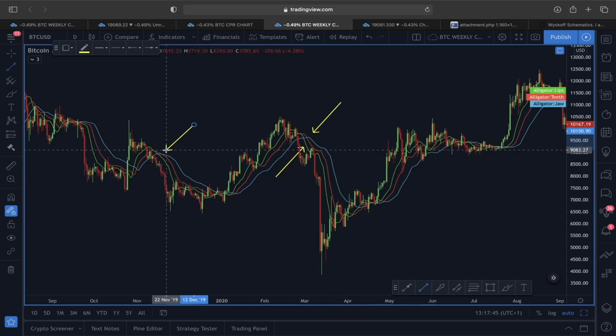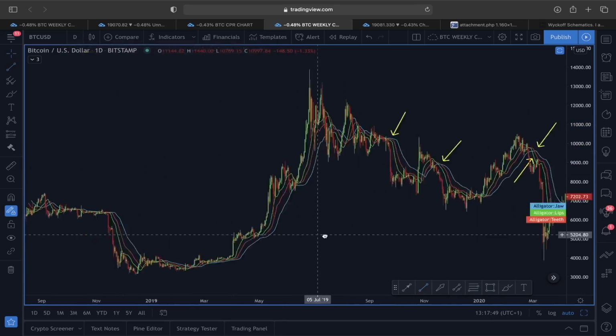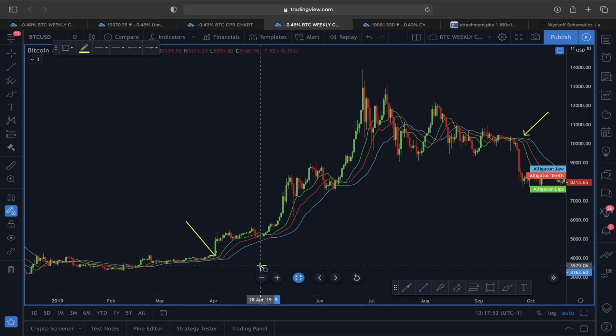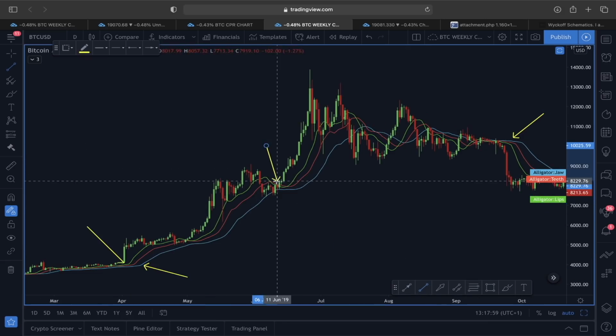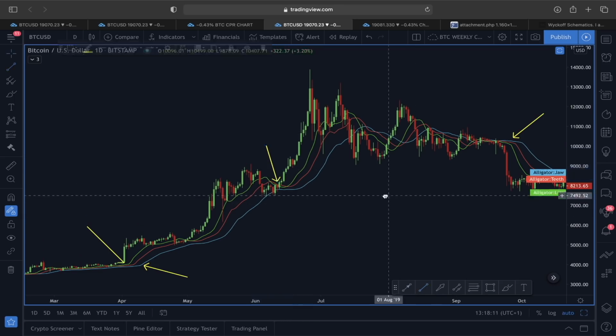You can see here all the time when the blue line was at the top, that was a sell signal. But whenever the green line was at the top and the blue line at the bottom, like this crossover here, you can see after that the price headed clearly to the upside. But you can see here, the green line crossed over the red line, but it was still able to find support at the jawline area, the blue line area. So after that, we still continued further in an upper direction.